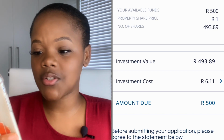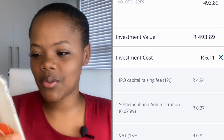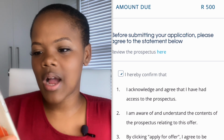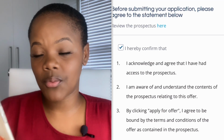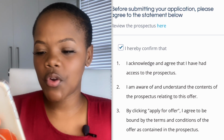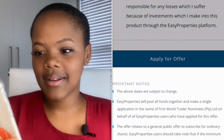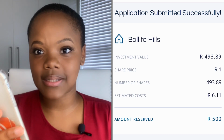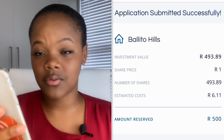The actual cost of the investment: there's an IPO capital raising fee I have to pay, an administration fee I have to pay, and of course VAT, so your tax, and then the total amount is 500 rand. Then before submitting my application, I have to agree to the statement below. I have already read the prospectus, so you click there just to review it quickly, confirm all the T's and C's, and then I finally click on apply for offer. And then there you go, application submitted successfully. And basically I have to wait until the IPO closes on the 31st of March, and then that's when I'll be able to actually get my shares. Okay, so that's done, and I've now applied for the offer for the shares.